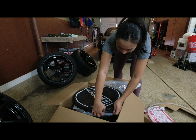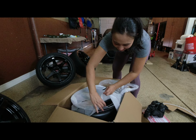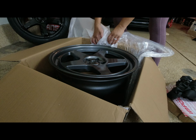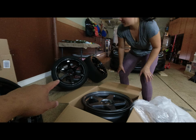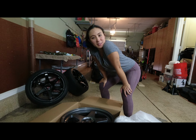Dang, new wheels. Woo-hoo. Wanna see it? Ooh. Wow. But Dad, you also have those wheels. I do have those wheels. What are you trying to say? Which one are you gonna do?